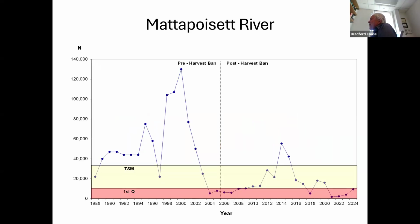Now here's an individual river, the Mattapoisett River. I put this one up there because it shows really well the response, or what we think may have been the response, in the drought years. Just a large decline in its population to very low numbers of fish, and it stayed that way. Very modest response after the harvest ban. People got a little bit excited here, and the numbers have come right back down.